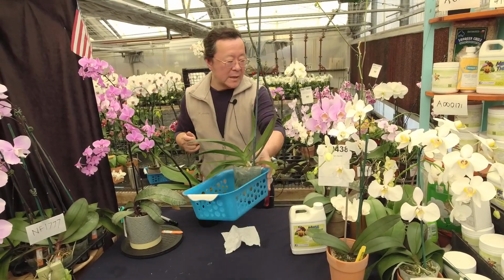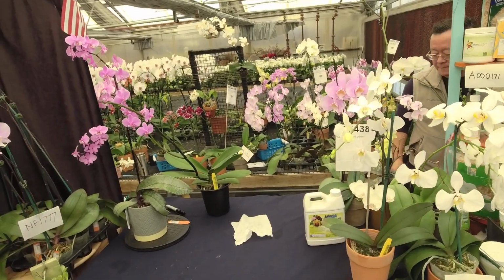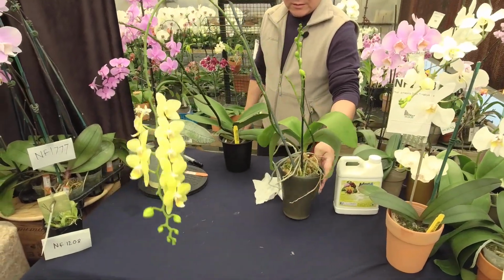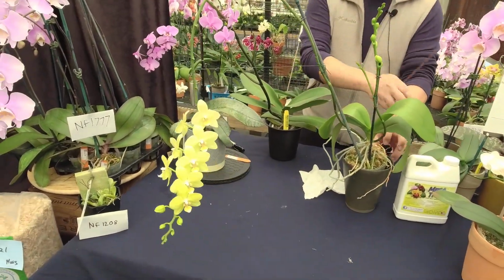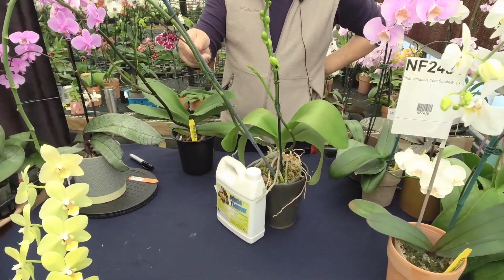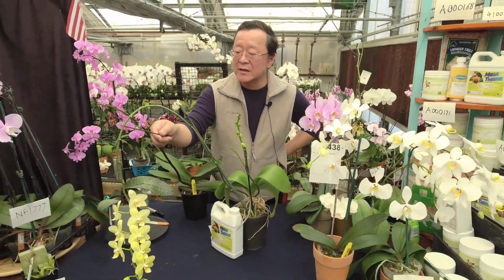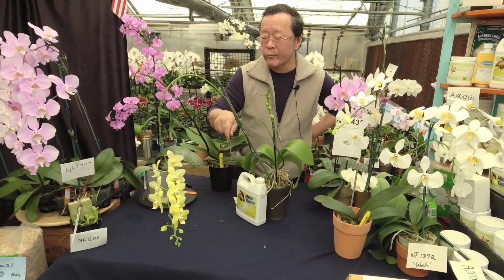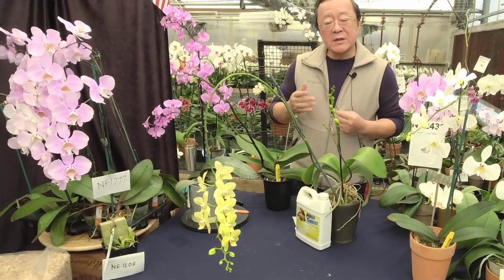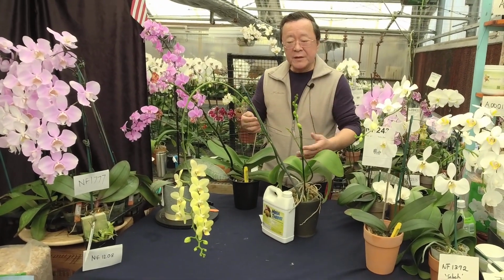Okay. And the second tip of the week is this. Now, this is not a novelty Phalaenopsis, okay? Now, why has this one been blooming all year round? This has been blooming since last March. It hasn't stopped blooming all year round. Anybody want to guess the trick, the experiment we've been doing? Because this is your regular miniature Phalaenopsis, okay?